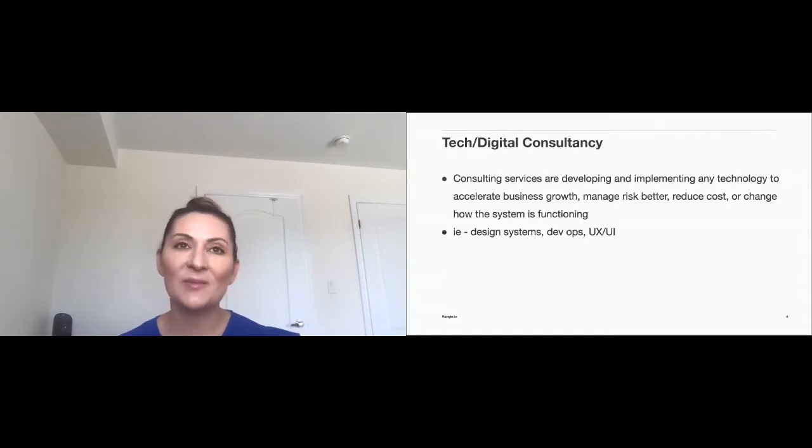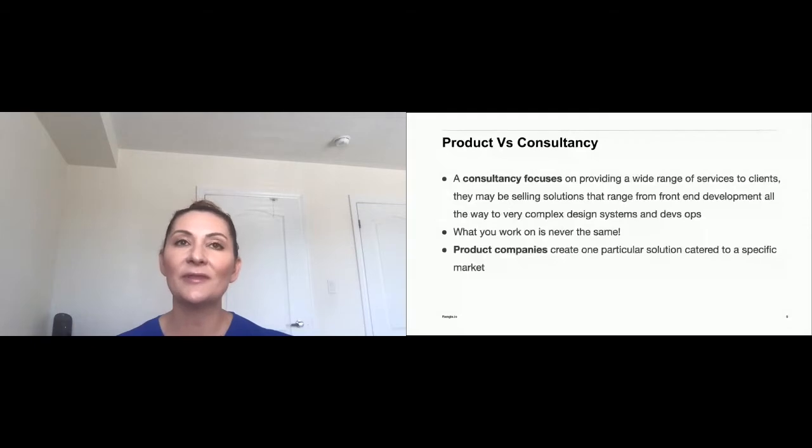The difference when you apply and interview for a product company versus a consultancy is that consultancies are focused on providing a wide range of services to clients and specific solutions. Whereas if you're applying to a product company, you're applying for something particularly focused on one solution. So there are differences when you are interviewing for both of those organizations.